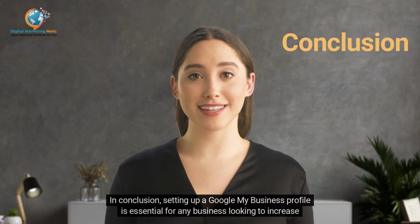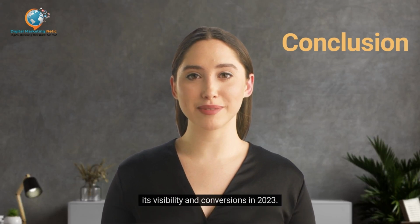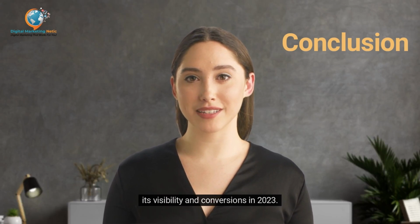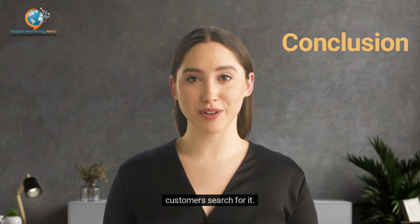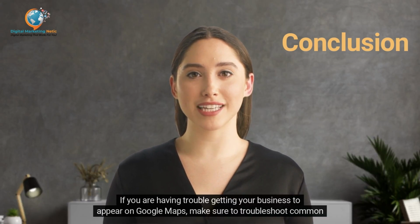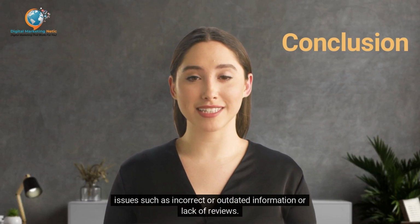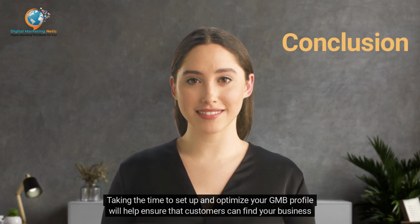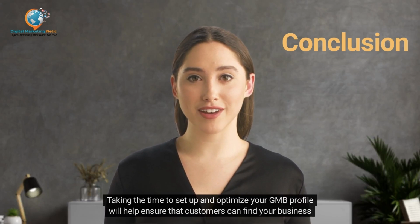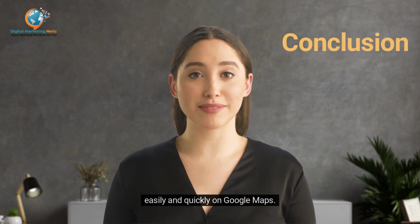In conclusion, setting up a Google My Business profile is essential for any business looking to increase its visibility and conversions in 2023. With the right optimization techniques, you can ensure that your business will show up on Google Maps when customers search for it. If you are having trouble getting your business to appear on Google Maps, make sure to troubleshoot common issues such as incorrect or outdated information or lack of reviews. Taking the time to set up and optimize your GMB profile will help ensure that customers can find your business easily and quickly on Google Maps.